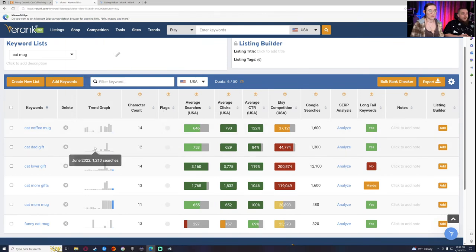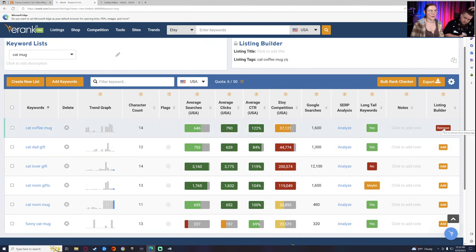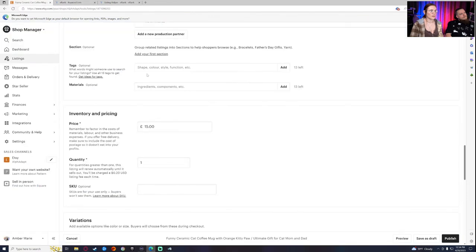This is a section that everybody freaks out about. So cat coffee mug, this is our superstar keyword. This is what we mainly want to be known for. So I'll go ahead and add this to our listing tags, that way I can just copy it in a minute. Cat dad gift. Now, technically, we do not need to repeat the word cat over and over. We don't have to do cat dad gift, cat lover gift, cat mom gifts, unless we really want to exact match for those terms. So let's just go ahead and start with cat coffee mug, which if you add a bunch of these in, you can click copy and copy all of them. I only have one, so it's not really necessary.